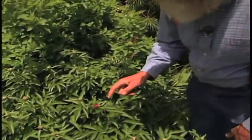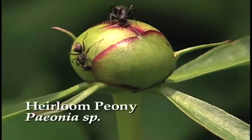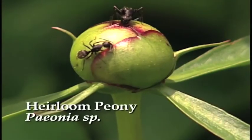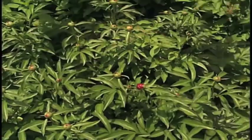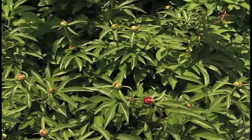Take a look at this clump of peony and note the black ant that's gathering nectar and defending the developing flower bud. Divide a peony if you want to give a plant away. Otherwise, you can leave it alone for 20 years at a stretch.